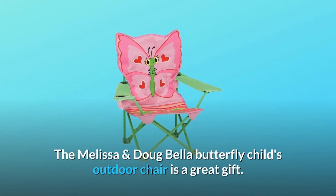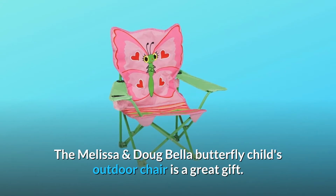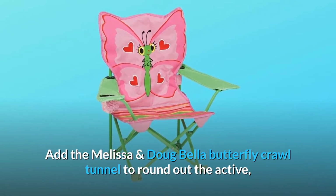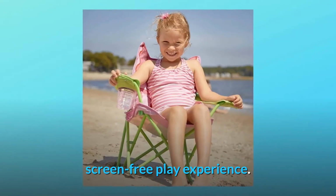The Melissa and Doug Bella Butterfly Child's Outdoor Chair is a great gift. Add the Melissa and Doug Bella Butterfly Crawl Tunnel to round out the active, screen-free play experience.